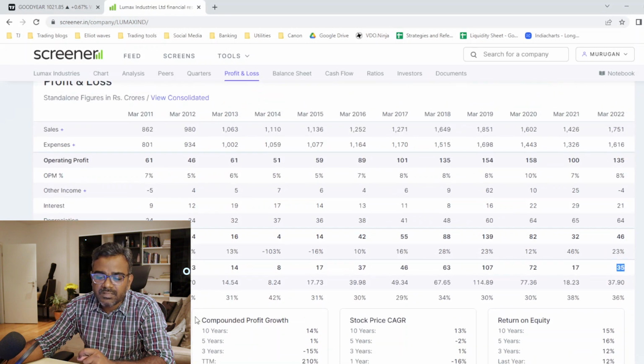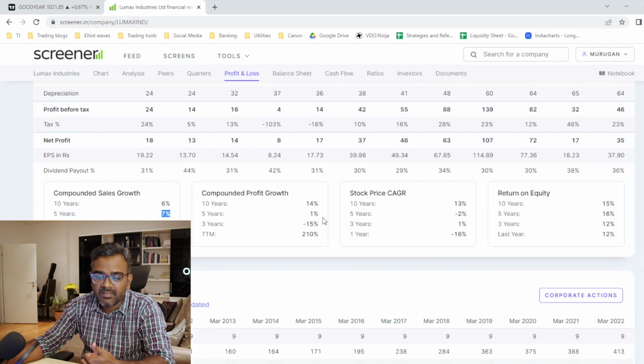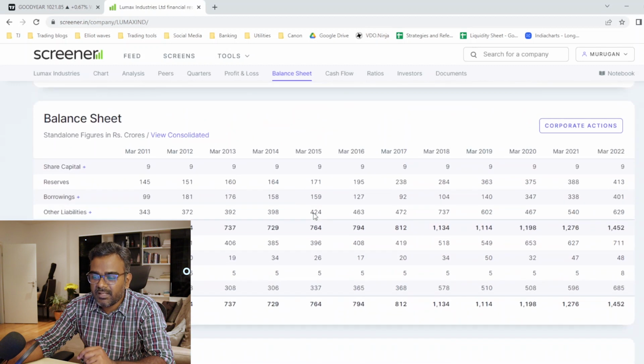Here, looking at the long term, the company has been doing well, with a 7% CAGR in sales over the last 5 years. Even the profit growth has been around 1%. So profit has not been that much, but I see that this stock is technically also looking good. We'll look at it shortly.